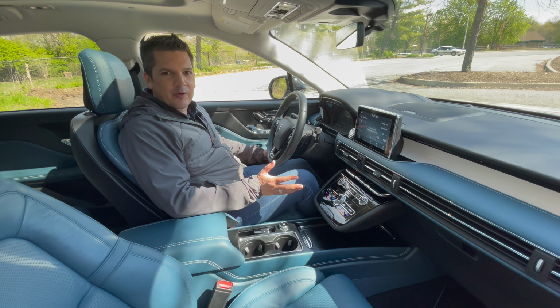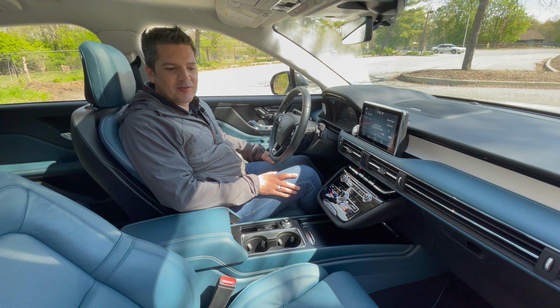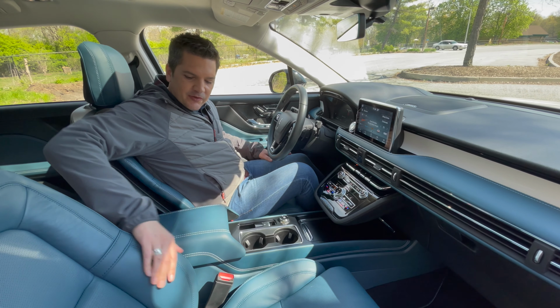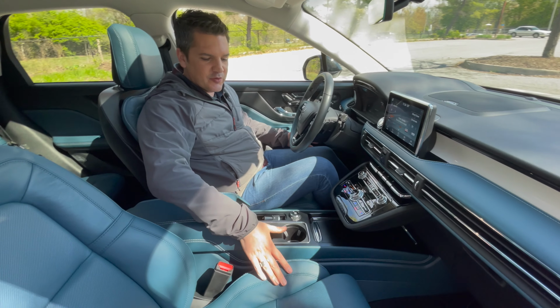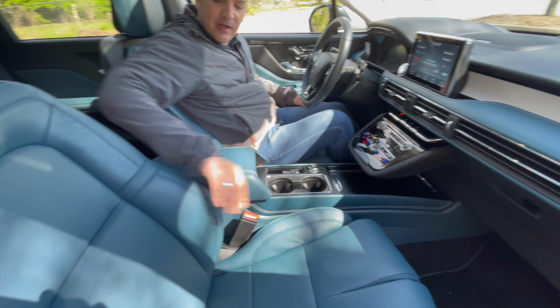So no matter what else was going on with Lincoln over the years, what they've done really, really well is making very, very special interiors. And I really like what they've done with the Corsair. It's like nothing else in the market. And it really starts, this is the Beyond Blue theme, so you get the blue seats. And they have different themes, but the Beyond Blue is really my favorite. I love this color. I love their seats.